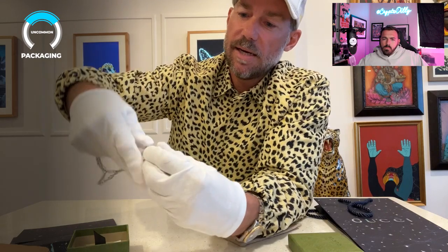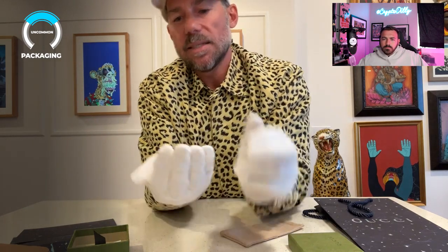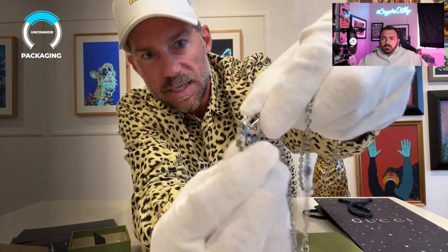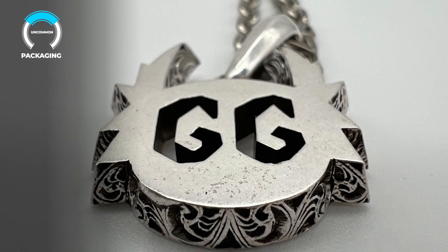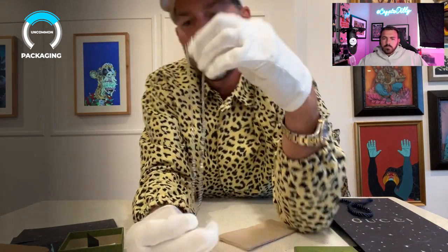So it appears that, okay, let's see what we got here. It's got some weight to it. That's nice. The actual charm has some thickness to it as well, and really, really detailed engraving. I don't know if you can pick up on this. We'll do some hero shots later, but the engraving's phenomenal on the side here. It looks like you also have the Gucci emblems all around this chain. That's pretty cool. And let's look at the actual charm itself.